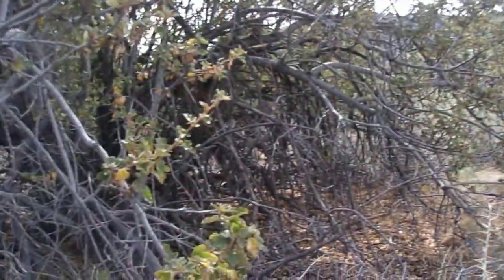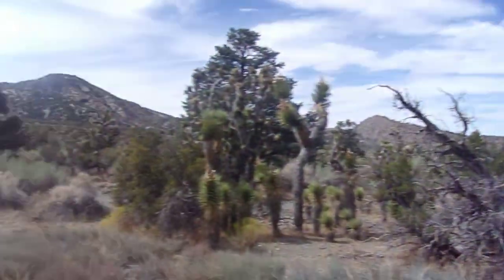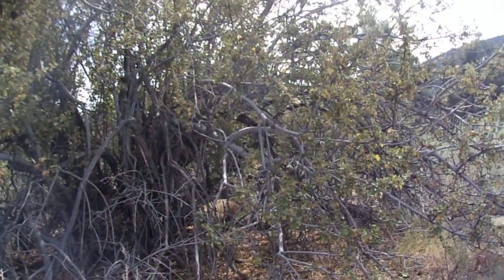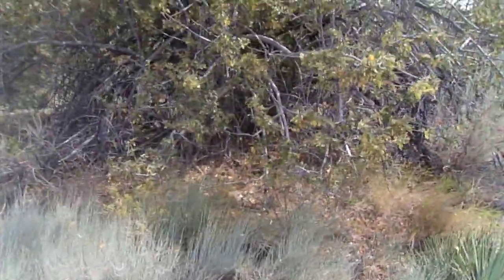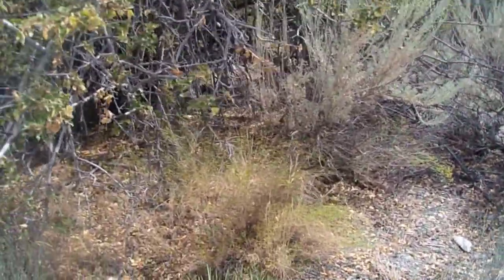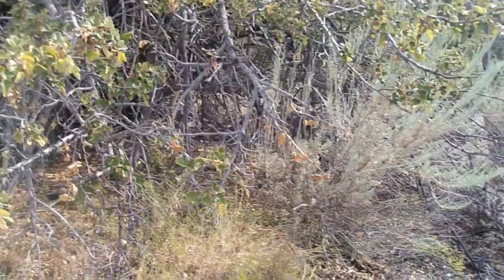I've seen them mixing in with pinyon pines and Joshua trees, like here at the lower elevations, and then I've seen them mixing with Jeffrey pines and white firs at higher elevations. But like I said, this is an exceptionally large specimen for what I've seen up close. There are some large ones along Angeles Crest Highway, just a little bit above 6,000 feet near the western part of Wrightwood as well. So there are a lot of flannel bushes here in the San Gabriel Mountains.